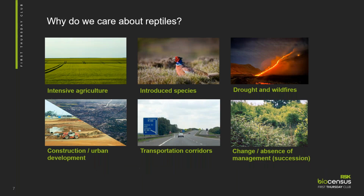So next, I'd like to talk a little bit about threats. Here are 6 factors which affect the status of reptiles. We've got intensification of agriculture, construction and development projects, transport corridors, both old and new, changing climate, which might include drought and wildfire, and changes to or the absence of land management.